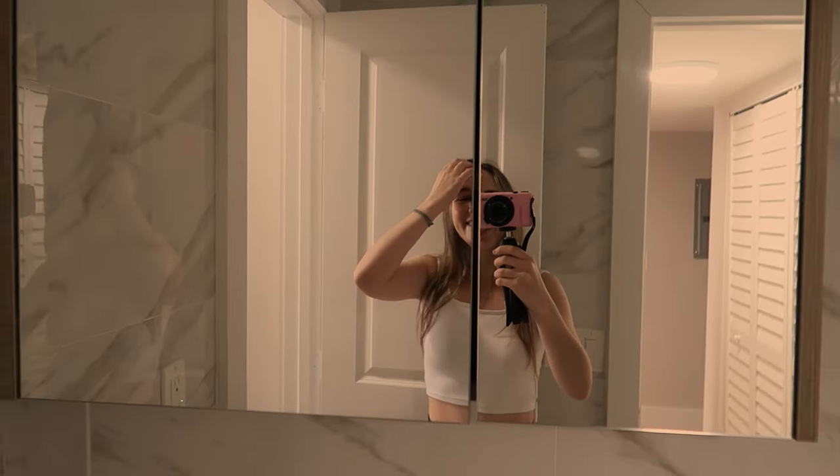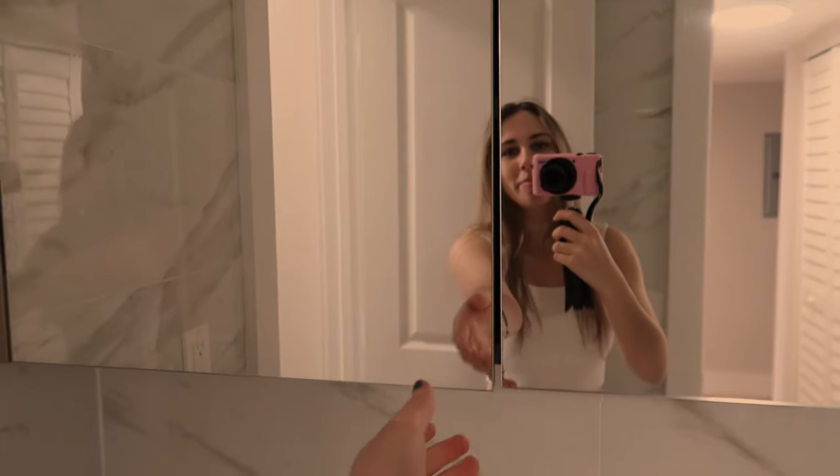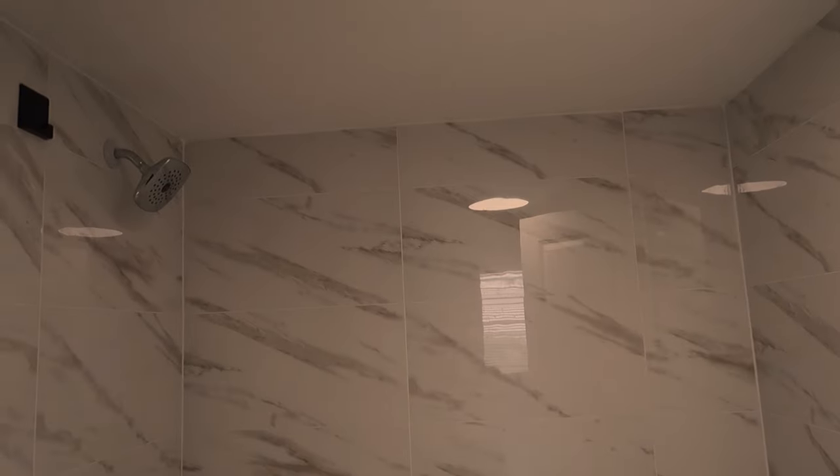And then going along this way, we have the bathroom, which is really cute. It's like an all white marble vibe. We have a really nice mirror. This opens up and you can put a bunch of skincare and stuff in there. It's probably what we're gonna do. And then a pretty big sink. And here's our marble shower.